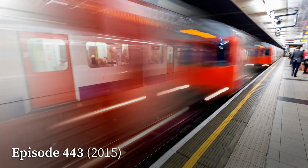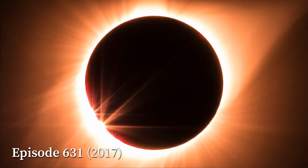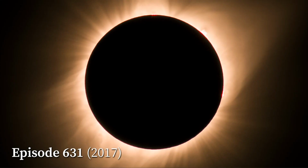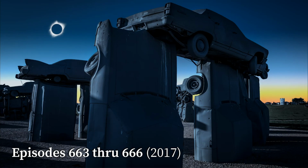Now, I kind of like this photo of the London Underground, but I loved it after the addition of a vibrance layer and a few passes of high pass. And do you remember the 2017 solar eclipse? Well, Colleen and I drove to Alliance, Nebraska and captured these all by ourselves, with an assist from a friendly rancher who let us shoot from his pasture instead of resorting to nearby Carhenge.